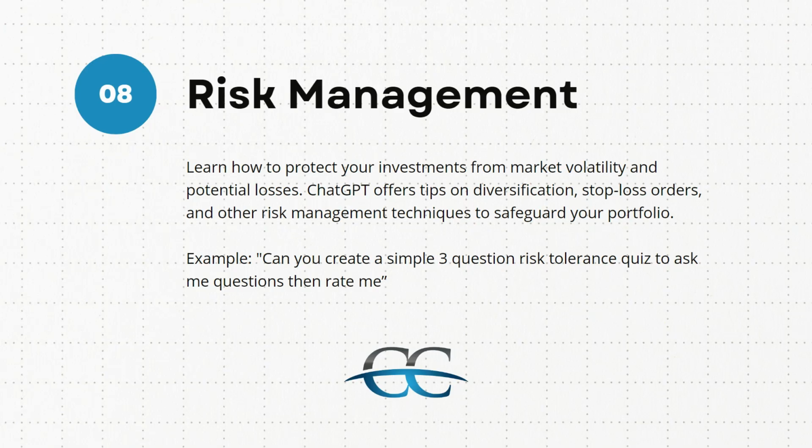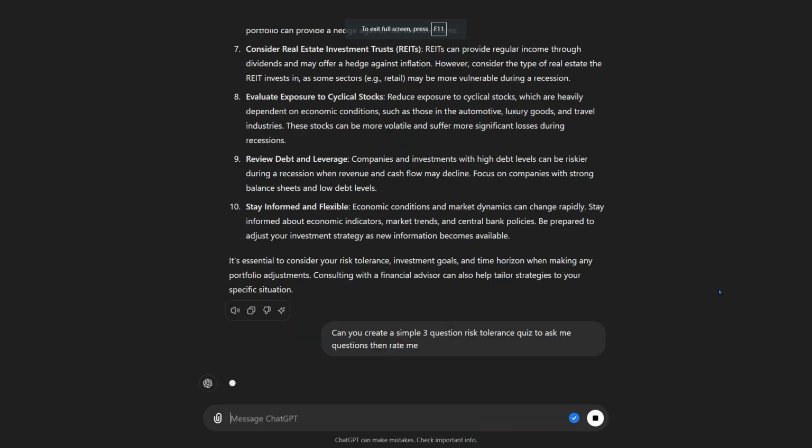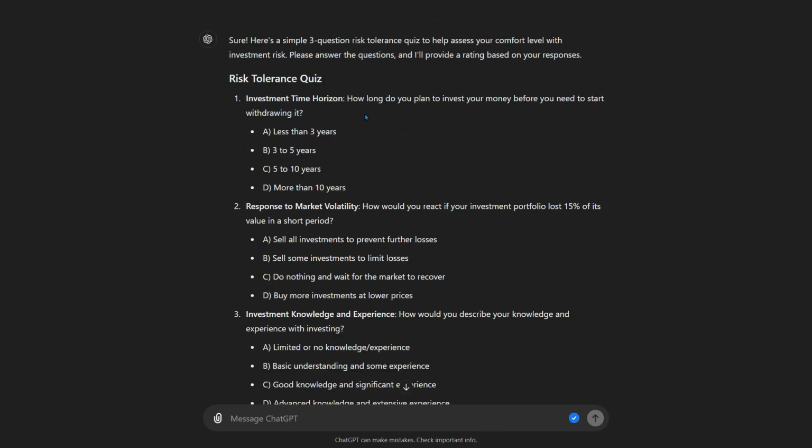Okay, on to the 8th way you can use GPT to improve your investing. Risk management. Learn how to protect your investments from market volatility and potential losses. And so in this example, we'll do something a little different and ask it to create a simple 3-question risk tolerance quiz to ask me questions and then rate me afterwards. So let's go ahead and do that and see what it says. Here we go. Here's a simple 3-question risk-tolerance quiz. Please answer the questions and I'll provide a rating based on your responses.